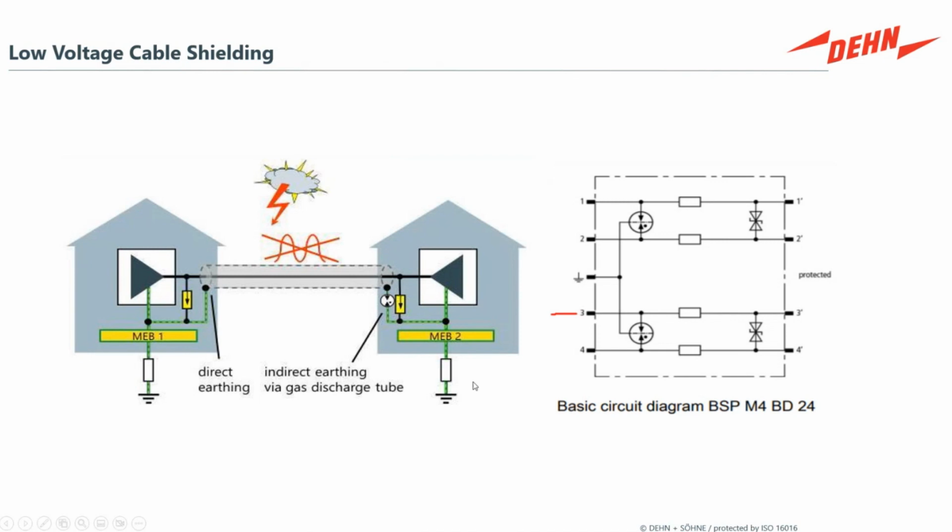And we've seen a lot of applications because the ground is different between those structures. And if it's completely separate ground fields, that shield can rise significantly. You can have a lot of voltage buildup across the shield at that remote end, which then injects somewhere else. It finds a path, and you don't want it to go into your equipment. You don't want it into the victim.